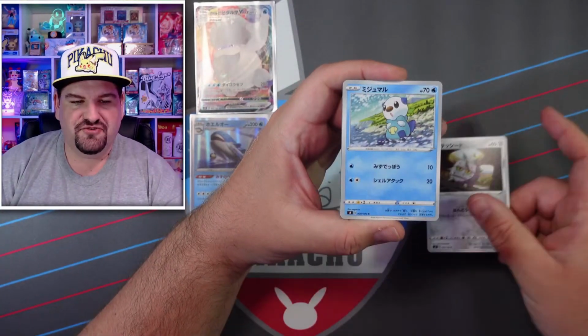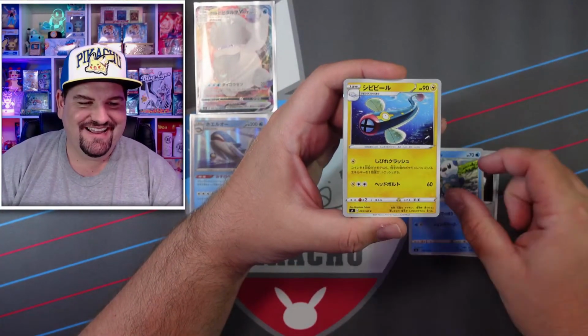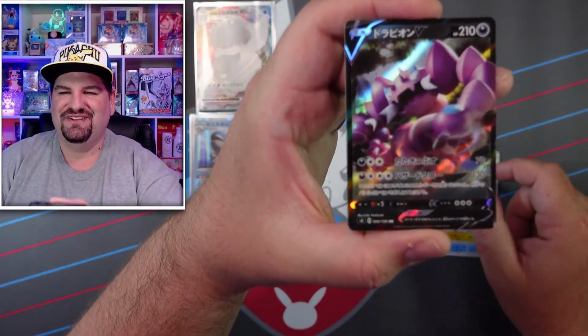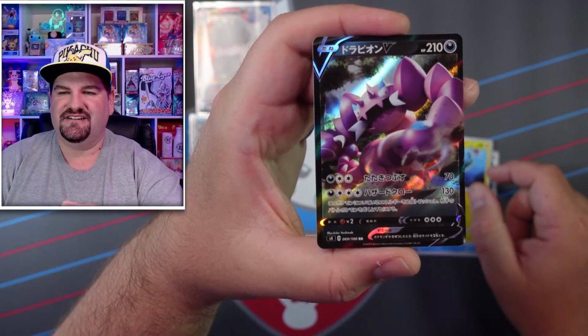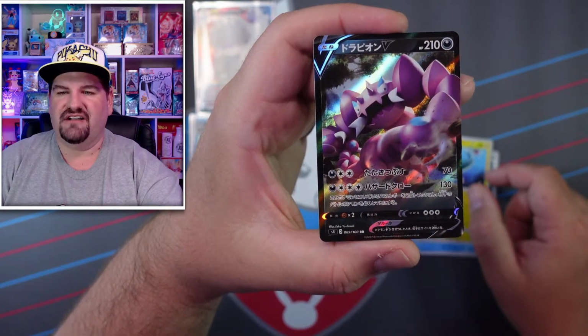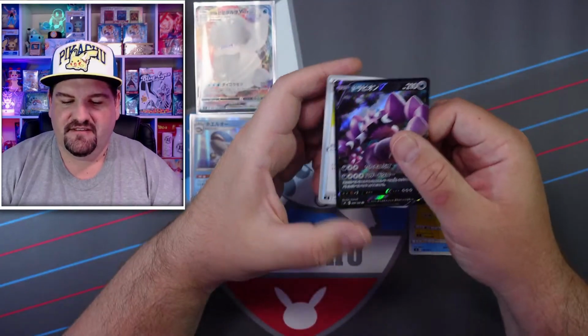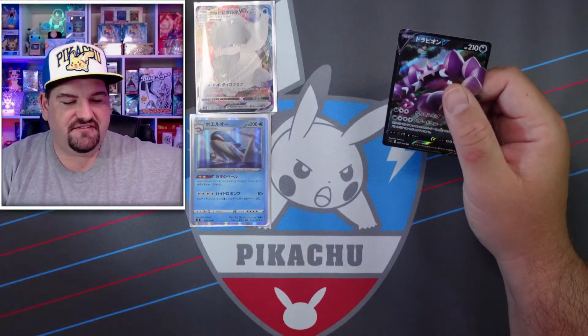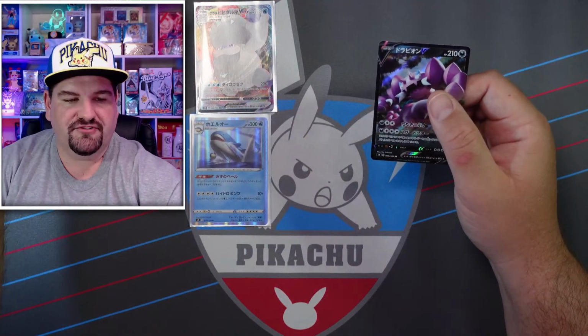Love of money is the root of all evil. I was happy with the Giratina Prism. Oh, there we go. Got another card that we didn't get in the other box. So that's really cool. So far doing pretty good with these. Getting some pulls.